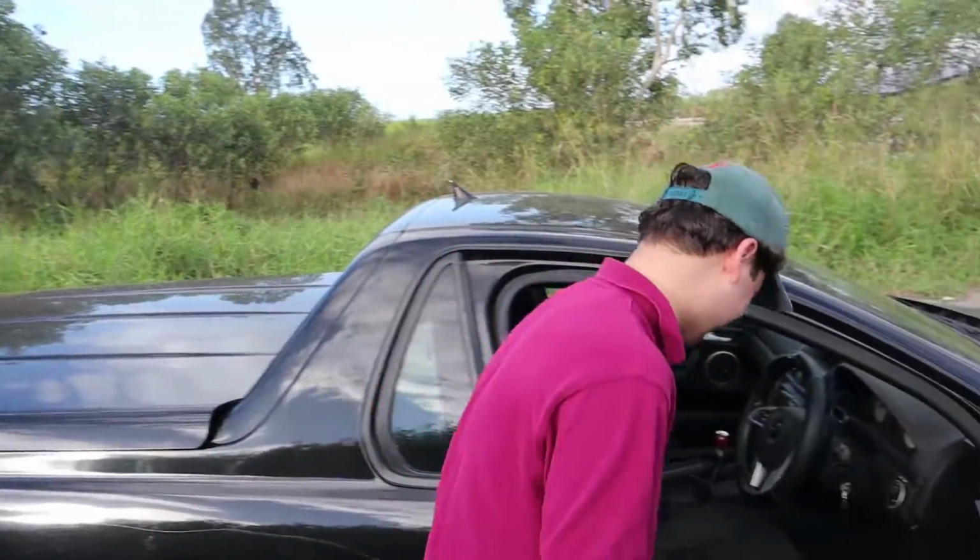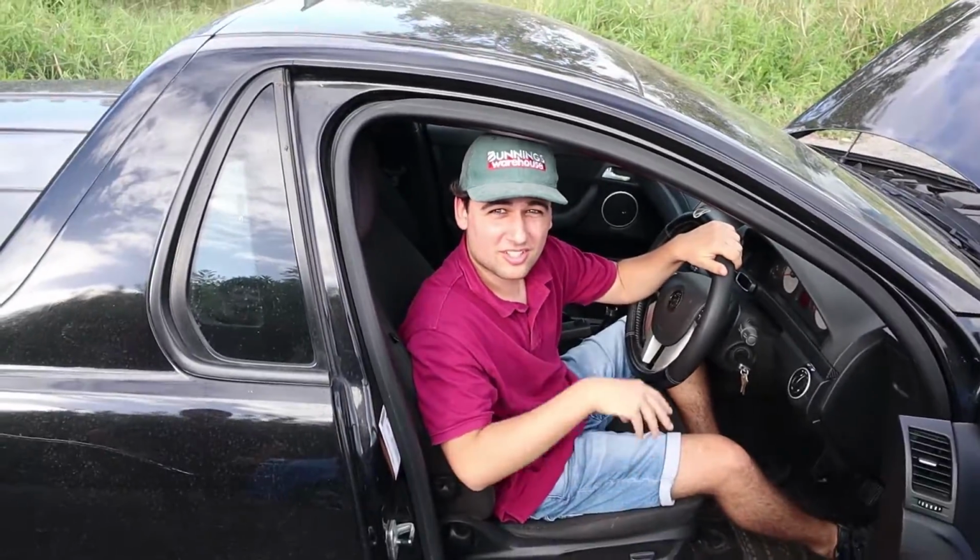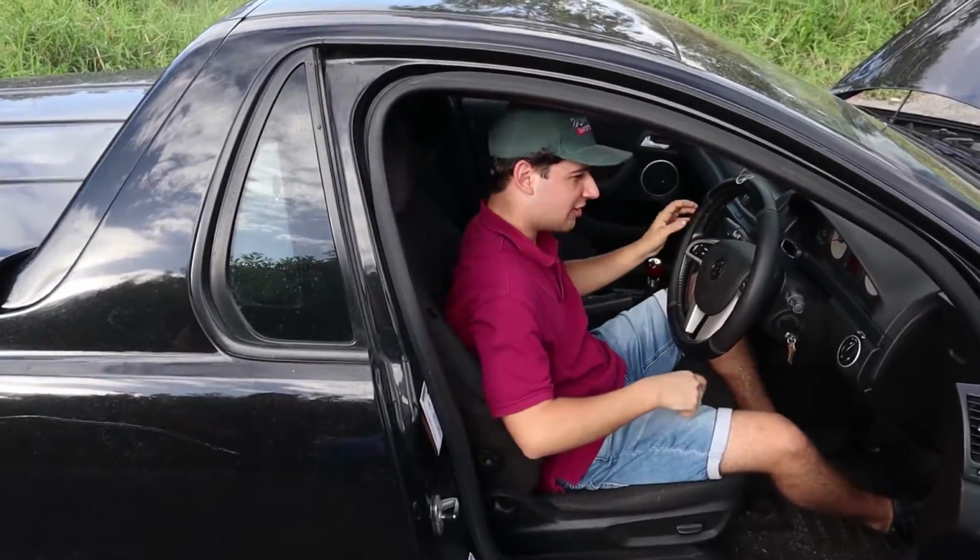You know what I'm thinking? I don't think there's a Commodore with P plates on it with a stock exhaust in all of Australia. I reckon that's very true. So basically, we are comparing now a stock. Yeah, I reckon this is stock. Yeah, it's stock. All right, head around the back.